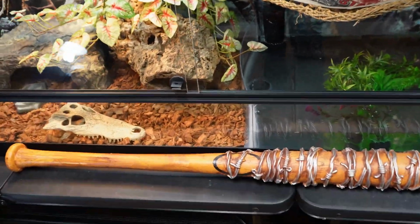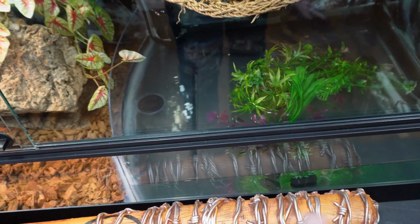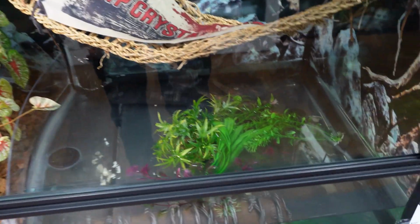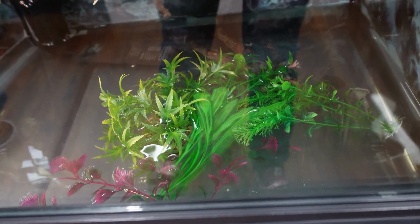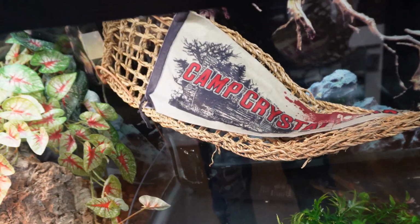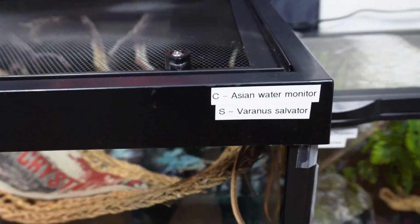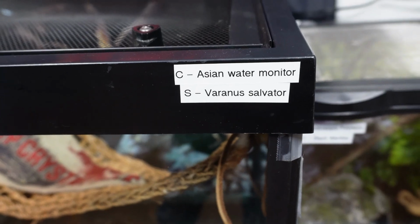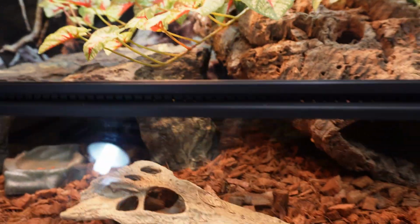Then like I showed you in the last video, I silicone this piece in here so we could have a half water side. Make it like Camp Crystal Lake, which he actually is drowning Jason, which is fitting. Maybe Jason's gonna come out with Freddy's head. Camp Crystal Lake banner, little Jason there. And of course we already have the common name and scientific name on his enclosure. And then I just have some decor over here.